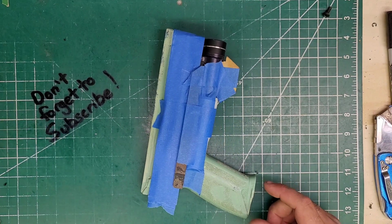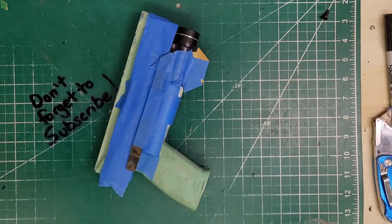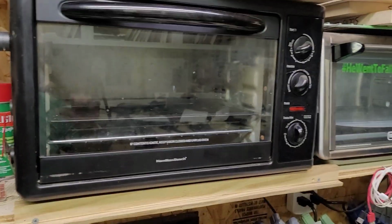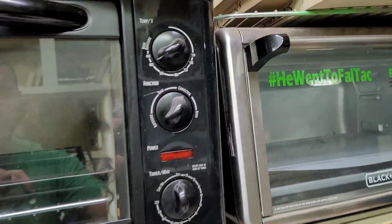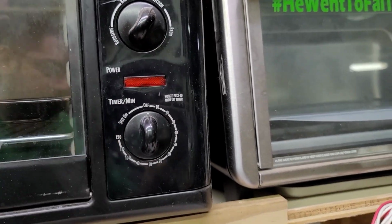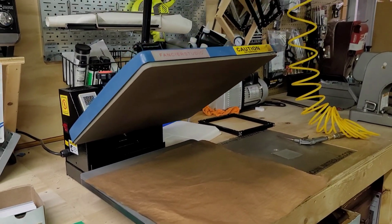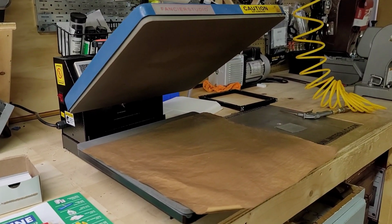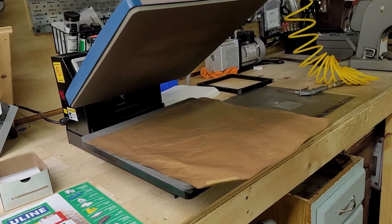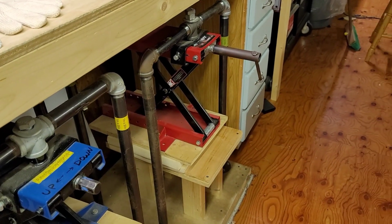All right, so there's that. I'm gonna go ahead and cut the material. We are going to load it in here. You see my settings: convection, 400 degrees, and then I just put it to stay on, so it doesn't matter. Or we could do it in our heat press. This is a fancier studio, 15 by 15. Since we're doing a two-piece, though, it's going to be bigger than that, so I'm going to go ahead and put them in here. And we are loaded.